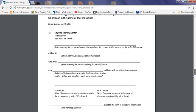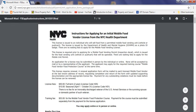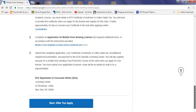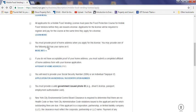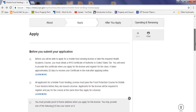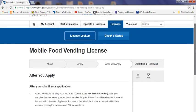So this is the application fee. You have to fill all this out, and the rules do change, so make sure you go there and ask them. If you go there in person or call them, you'll be much better off, saving yourself time. Make sure you bring the correct documents and everything. But these are some of the basic requirements. After you apply, it will tell you what you need after you submit the application.